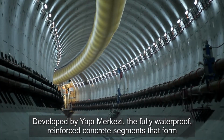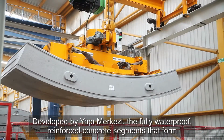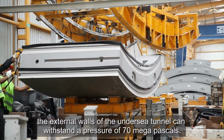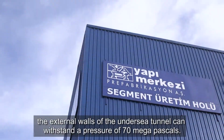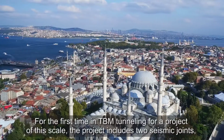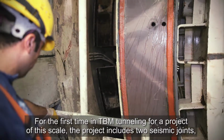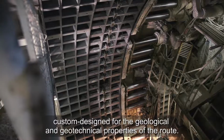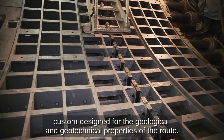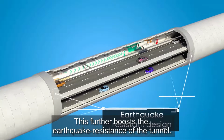Developed by Yapı Merkezi, the fully waterproof, reinforced concrete segments that form the external walls of the undersea tunnel can withstand a pressure of 70 megapascals. For the first time in TBM tunneling for a project of this scale, the project includes two seismic joints, custom designed for the geological and geotechnical properties of the route. This further boosts the earthquake resistance of the tunnel.